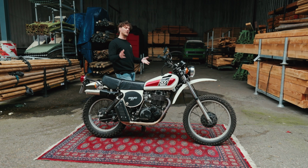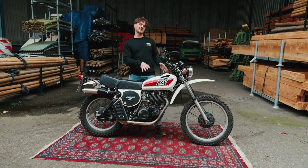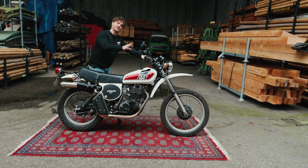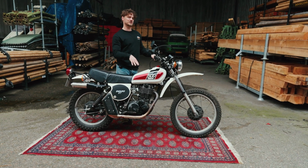For me, there's two models. There is the pre-1980 model, which had a steel tank, and there's the after 1980 model with the alloy tanks. They actually had 3 versions. No, they had 4 versions of alloy tanks.